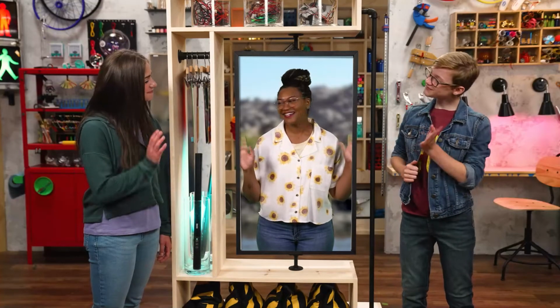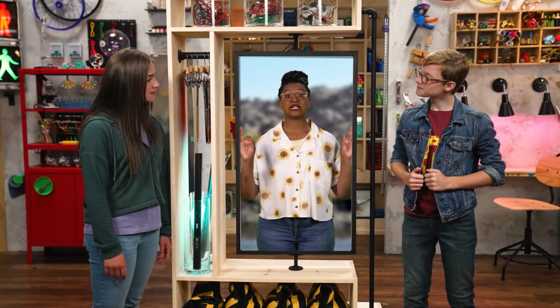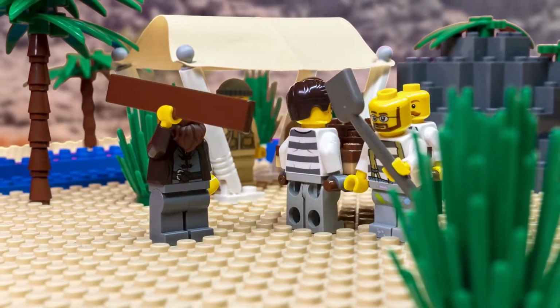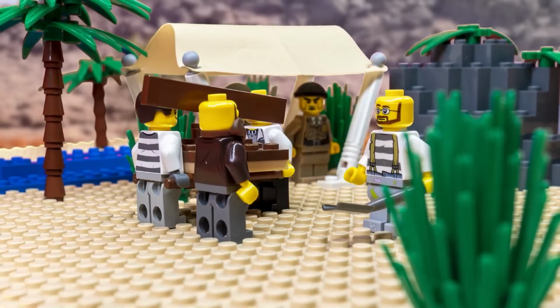Hey everyone! So, the Egyptian pharaoh was scared. There were so many Israelites, he thought they might join the Egyptians' enemies. So Pharaoh forced the Israelites into slavery. And that's the way it was for hundreds of years. But no matter how hard the Egyptians made the Israelites work, the Hebrew family still continued to grow.